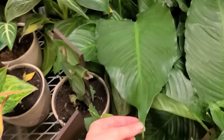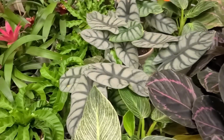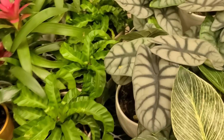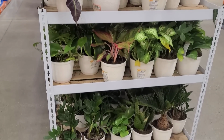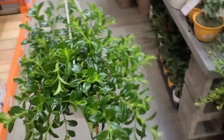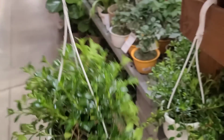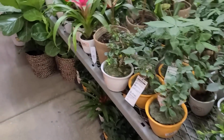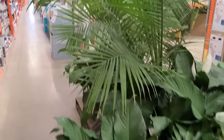Really, really massive peace lilies, absolutely gorgeous. Some more calatheas, and then they moved the alocasia silver dragons over here. So more of the same stuff, but this goldfish plant was looking pretty cute with its little blooms. And if you're into shiny leaves, I definitely recommend picking up one of those. It's pretty cute. So yeah, that's it for the Home Depot.